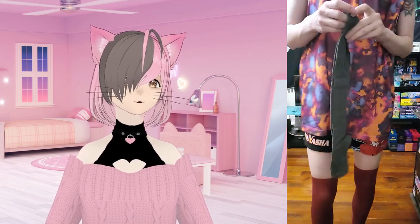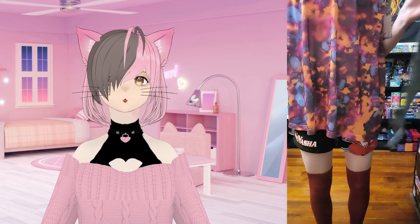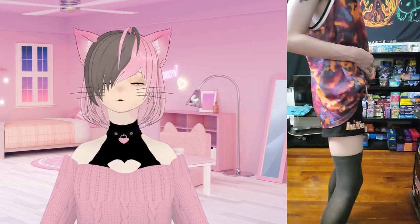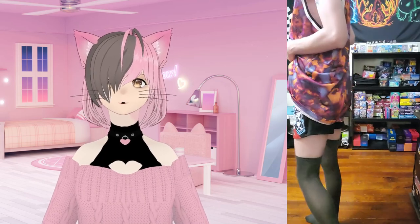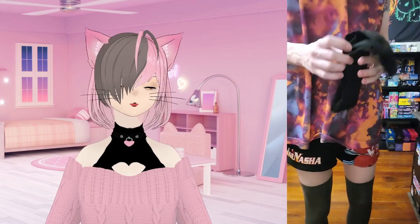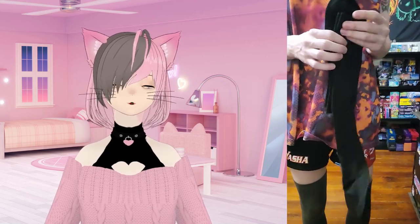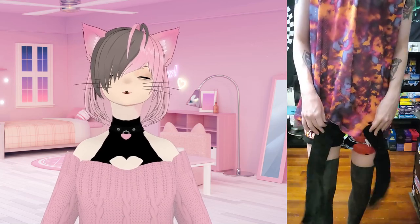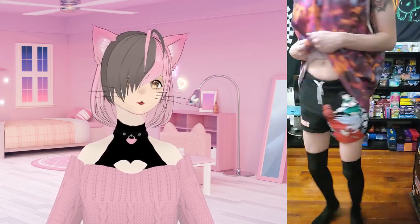Look at them go. And then you have the simple gray ones. Again, nice. Same quality, just a different color. I needed more of these anyway. And they actually fit me. They're long enough. They don't go to my knees when they say thigh highs. And then the black ones. Obviously, the black ones will match pretty much every outfit I'll ever think of.